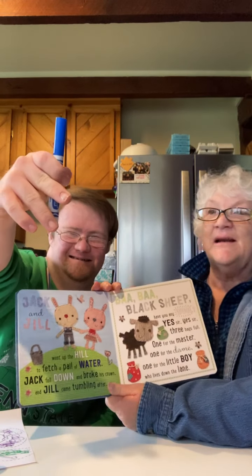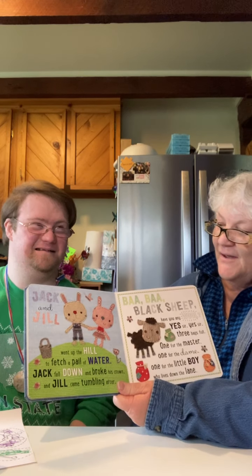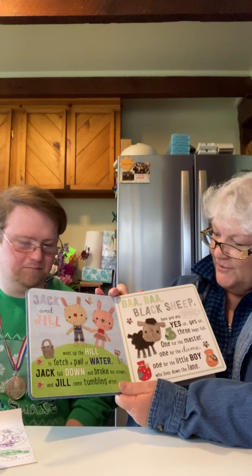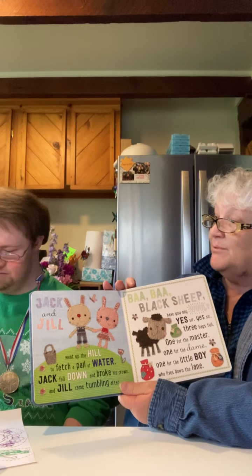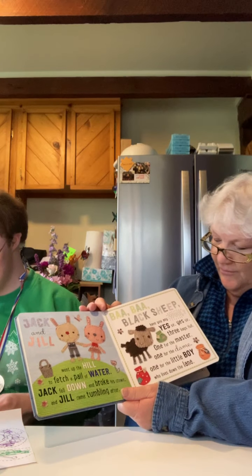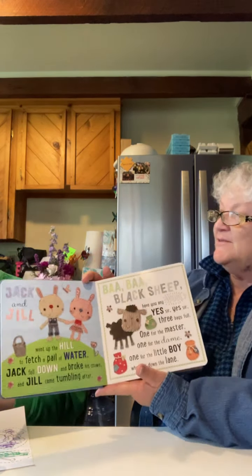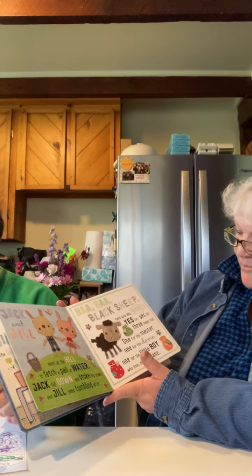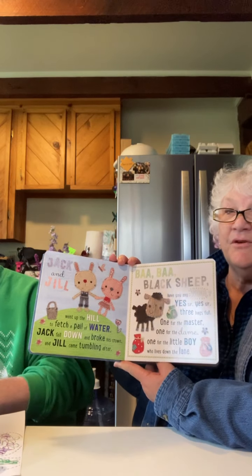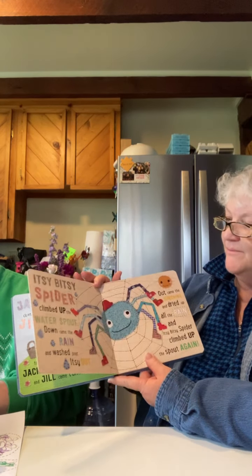Jack and Jill went up the hill to fetch a pail of water. Jack fell down and broke his crown, and Jill came tumbling after. Baa baa black sheep, have you any wool? Yes, sir, 3 bags full. 1 for the master, 1 for the dame, 1 for the little boy who lives down the lane. Baa baa black sheep, have you any wool? Yes, sir, 3 bags full.